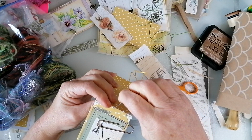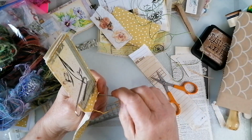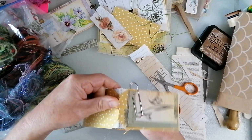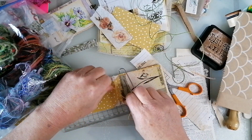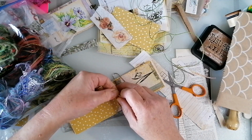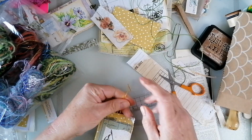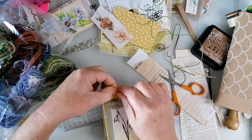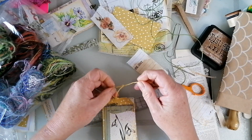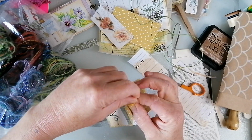Actually, I want the threads on the outside, I think, on this one. Tie a nice bow. Didn't leave it long enough. Oh, might have done. Good grief. I'm totally lost without my thumbnail. Oh dear. This is not looking good.